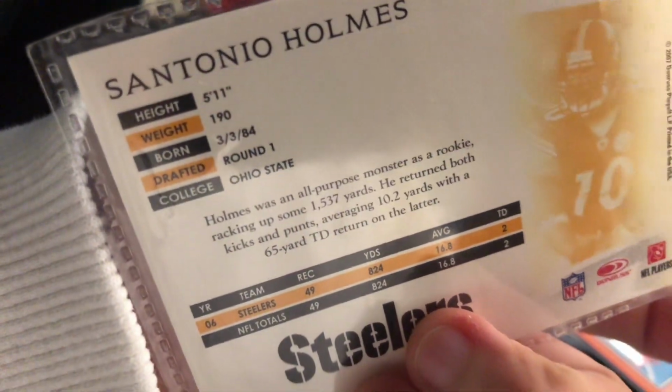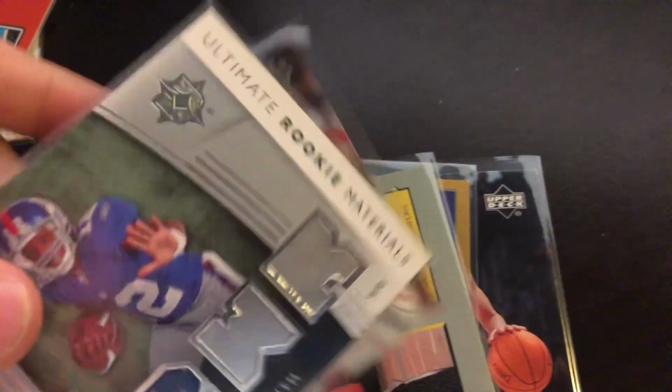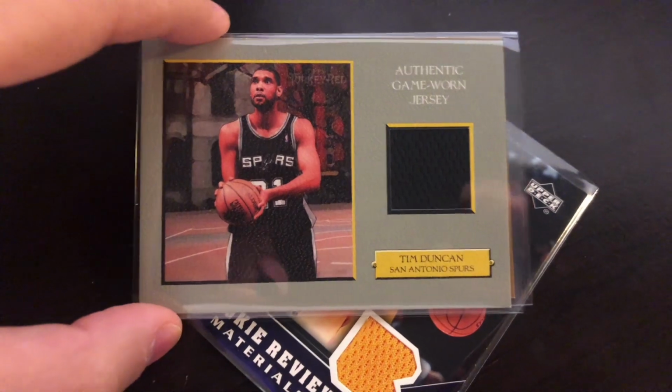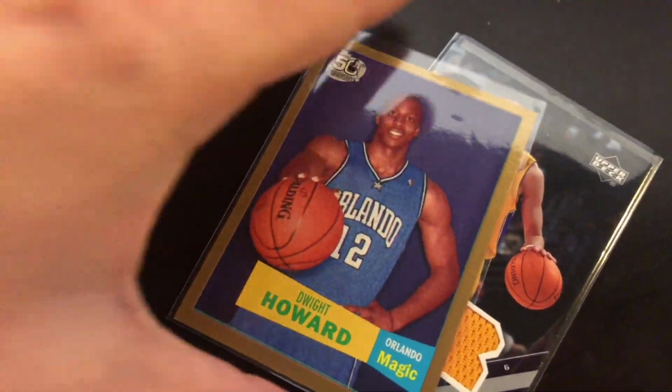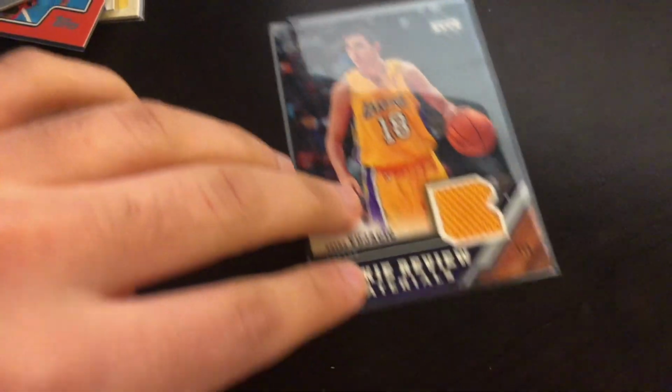Also don't even know if this is a rookie card. I don't think it is, but just some random threads of Antonio Holmes. Got an Aaron Ross auto. Got a Turkey Red Tim Duncan jersey. Pretty cool. Another Dwight Howard. This one's 2007 as well. And then a Sasha Vujacic rookie.